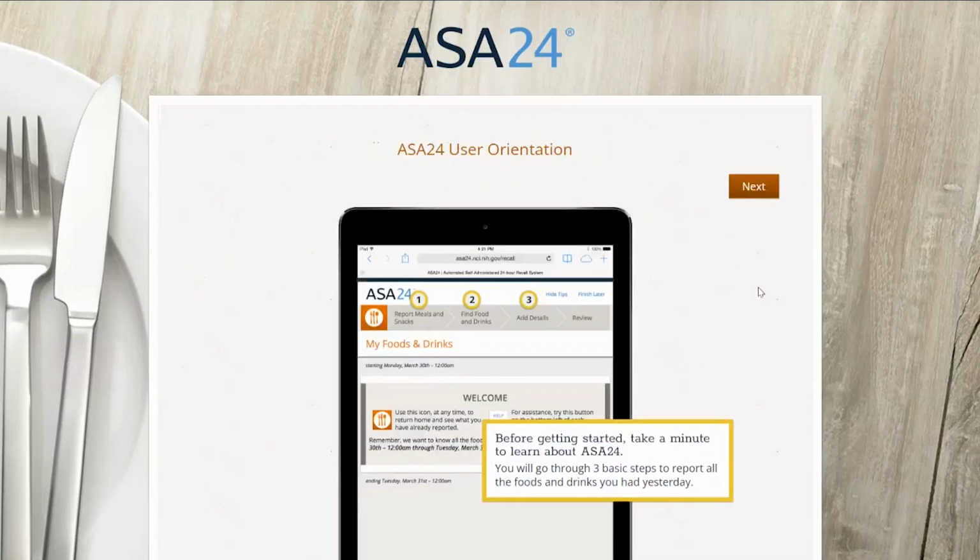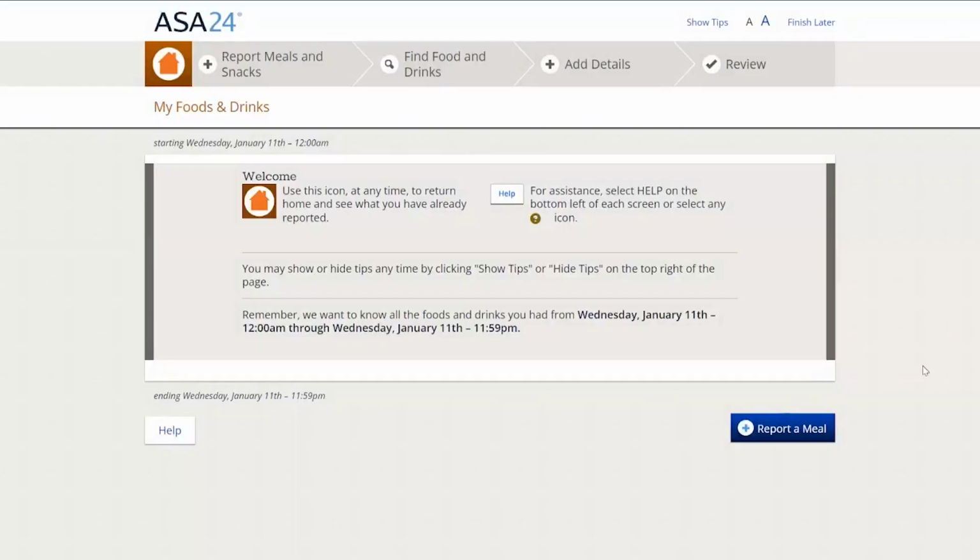ASA24 provides a short tutorial before the recall. We will not view it together, but you can view it when you log in to complete your recall. I arrive at the ASA24 home screen. Please note these 3 buttons that offer additional help. The Help button is highlighted. It is a white, rectangular button with Help in blue font.